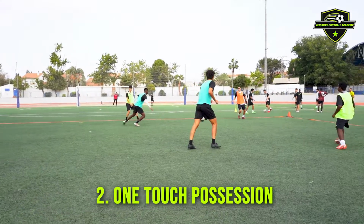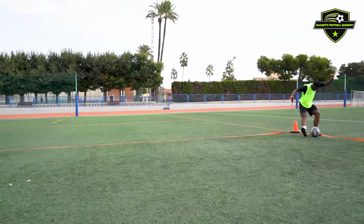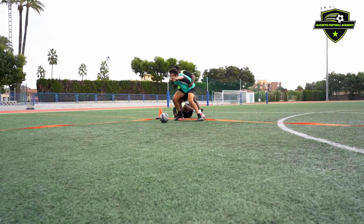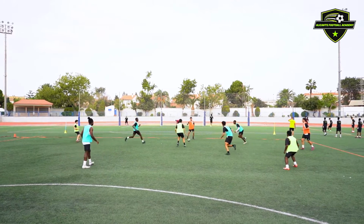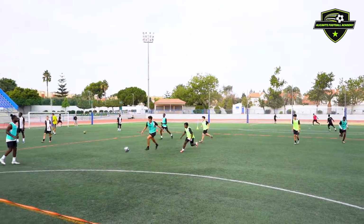In this version of the possession drill, the goal is to keep the ball from your opponent by playing it very fast and making the run behind the ball. You have to create a playing area, and the only difference is that you only have one touch. If you take more, the other team will be given the ball to start the play again.